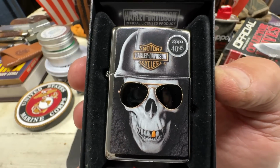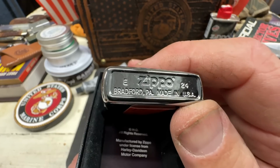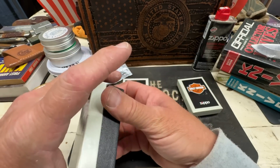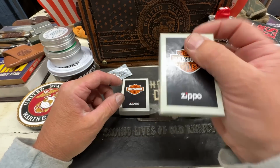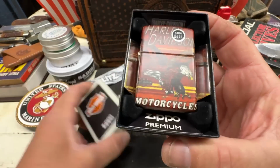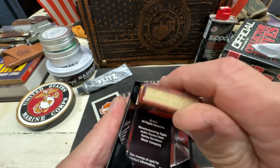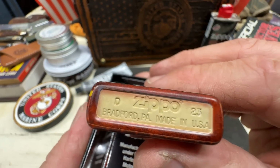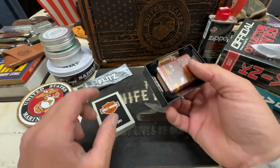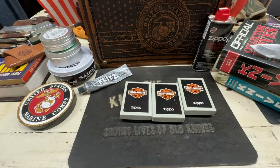Wow. Check that out. Ain't that beautiful? And that is 24. E. That is A, B, C, D, E. That's May. I don't know why I can't remember if E is May. Beautiful. Love it. Then you got this right here. Oh yeah, that's probably my favorite. Ain't that pretty? Look at that. That is 23D. That is April of 23. It's 2 years old. Ain't that cool? So all three of these are gonna go in my collection.